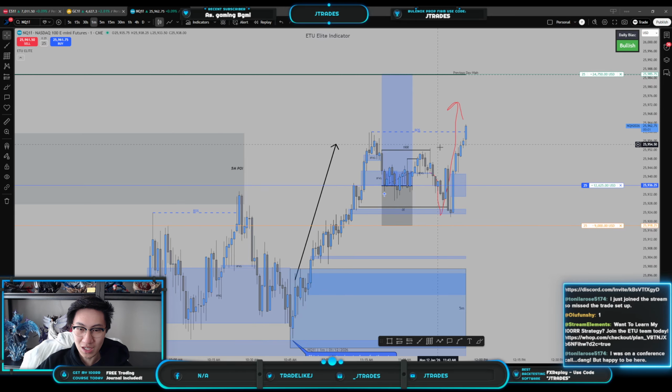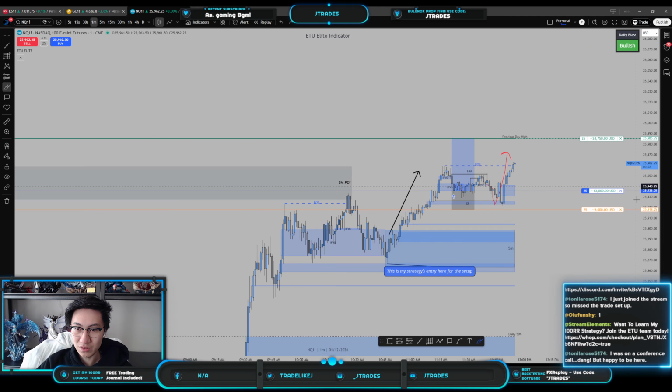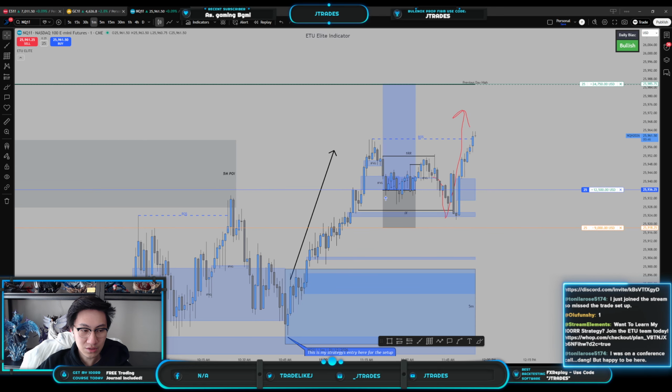I don't even need to mark this. Look at the indicator doing its job today. Break of structure indicator, break of structure, perfect. Today the indicator's been cooking. Break of structure here too. It's telling you upside. Look at the daily bias indicator as well. Bullish. See when we get this 3-hour trade on stream.